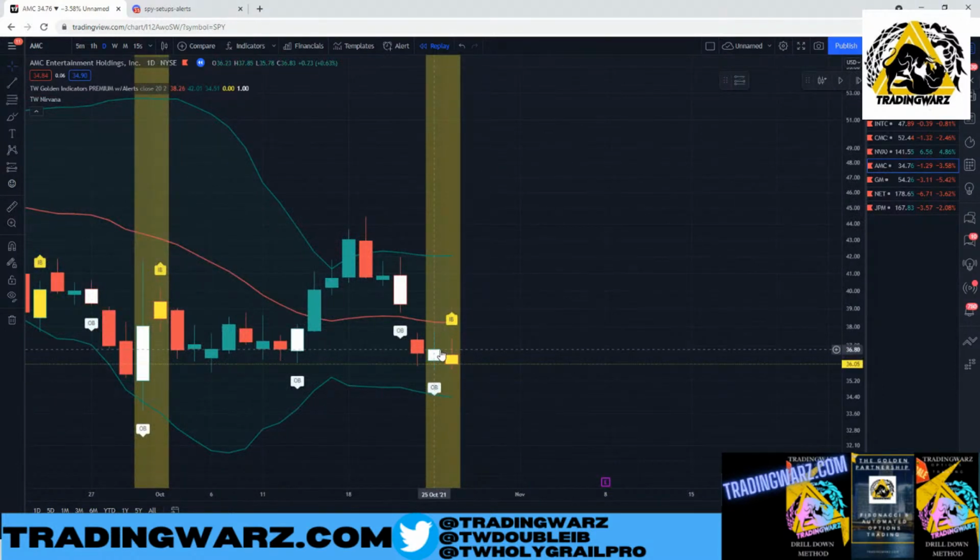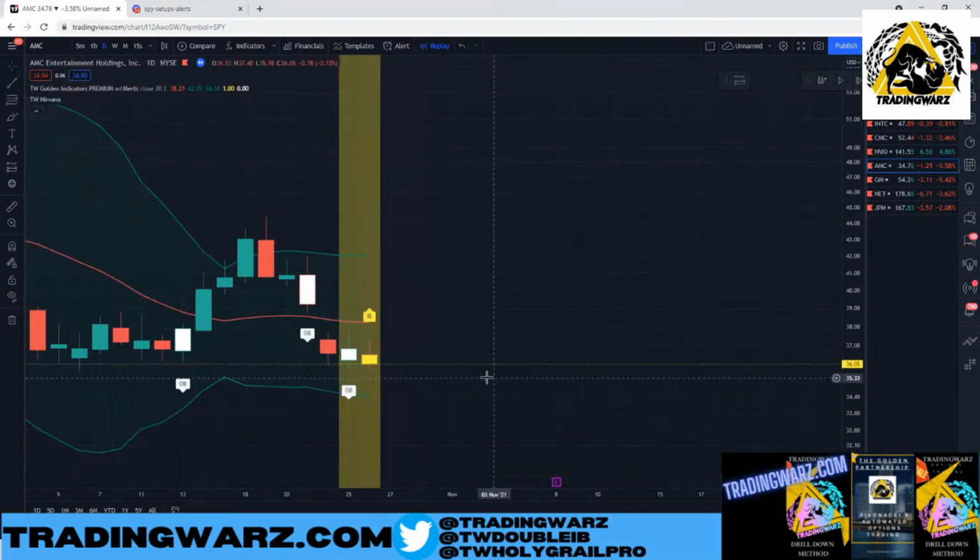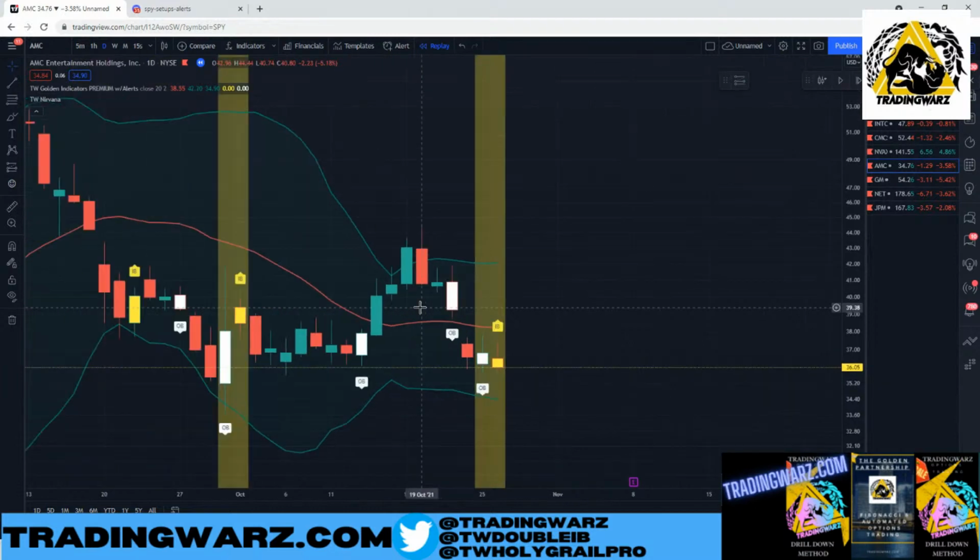What do you guys think is happening to the option premiums when we have this type of pattern? So we had an outside bar with long wicks on both sides, and then we had an inside bar that had a very, very tight, small range. So what do you guys think is going to happen to the premiums? Are they going to be increasing or decaying on the option?